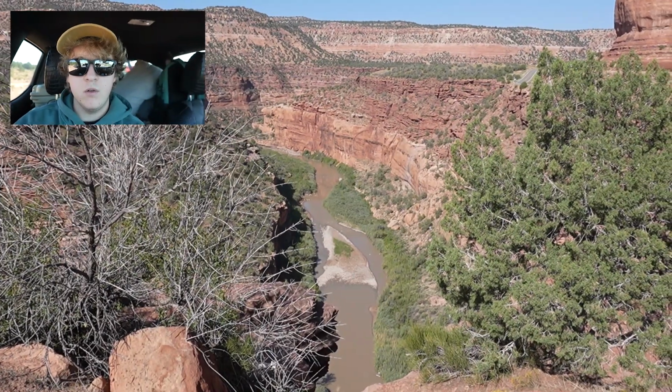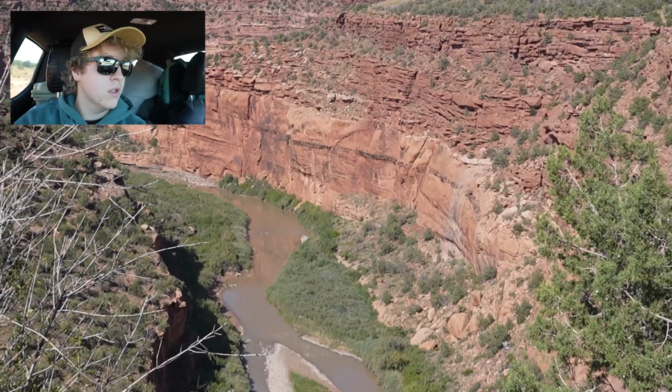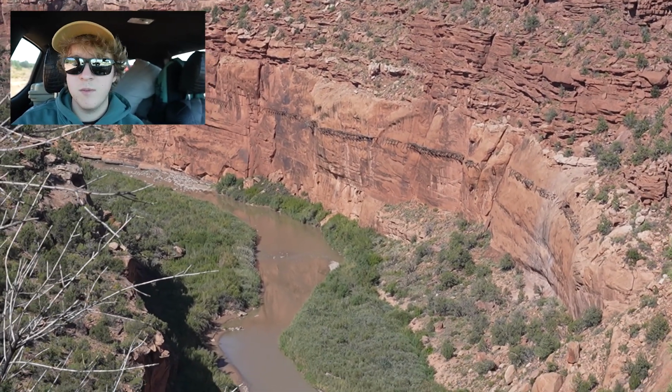Got to see some cool old mining sites, so that was pretty interesting to see. And we're just kind of taking it slow today, trying not to cover as much country as we did yesterday because we really sped things up, but we'll see how the rest of the day goes.